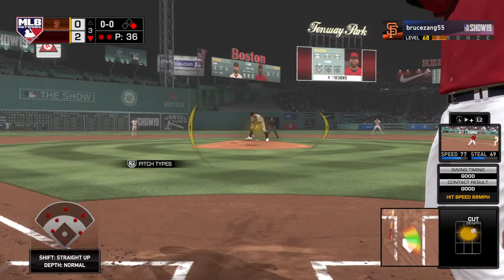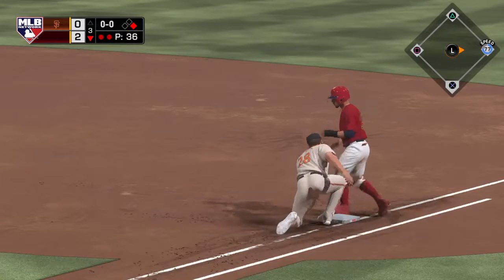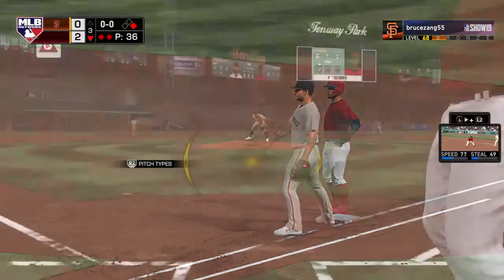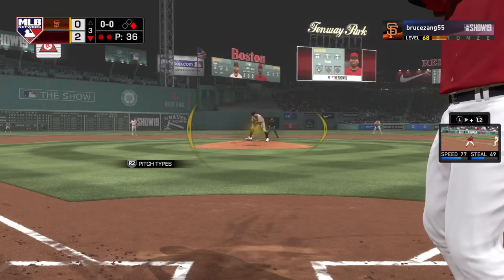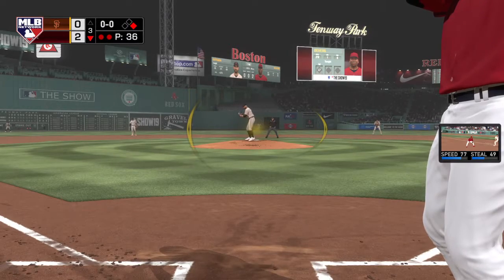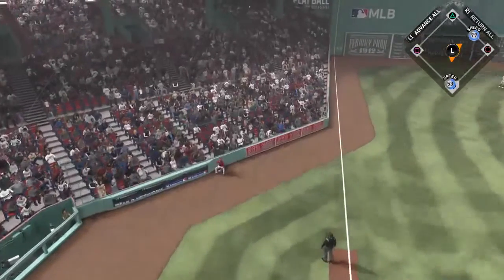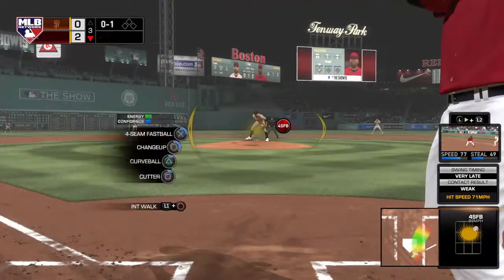Now digging in to try it again, Rafael Devers. 0 for 1 for him here in this one. But he's safe at first as he gets back in time. He's set. Here it comes. Lifted down the line in left. And this will wind up a foul ball.